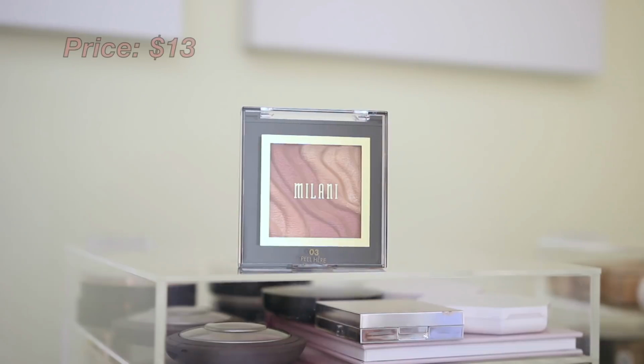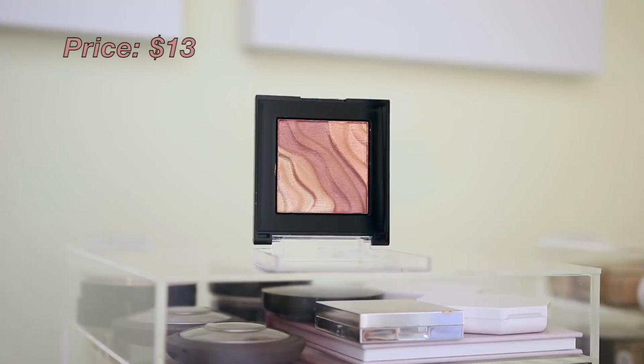Okay, I got 2 things from Milani. This is the Golden Light Spotlight Face and Strobe palette. I had not seen these, and when I saw them, I was like, okay, I need it. It looks so beautiful. I thought I could apply this as a blush topper maybe, because the color seems a little bit dark for me to use as a highlight, but it looks stunning. And they had 2 other palettes.